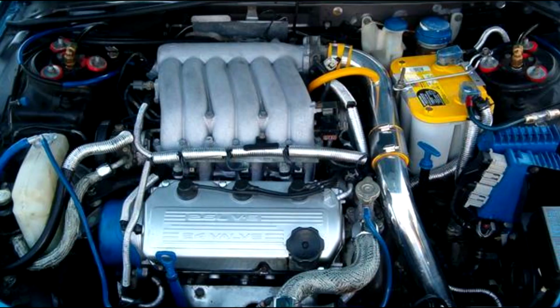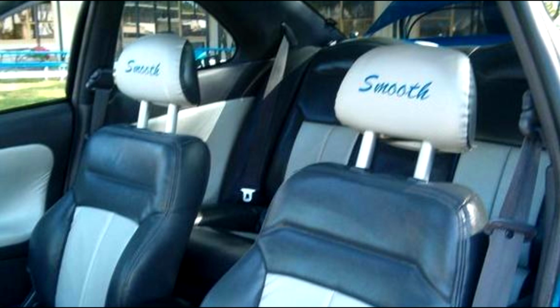What else? This thing had all the trim repainted. I painted stuff in the engine, Optima battery, cold air intake. Let's see what else I did to this. I had smooth stitched into the headrest, TVs in the headrest, TVs in the rearview mirror. Yeah, I did a lot to this car.